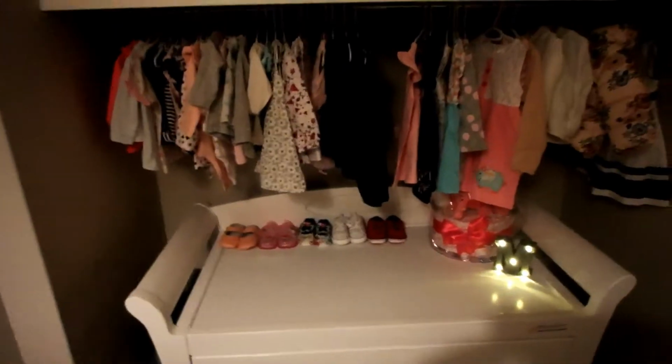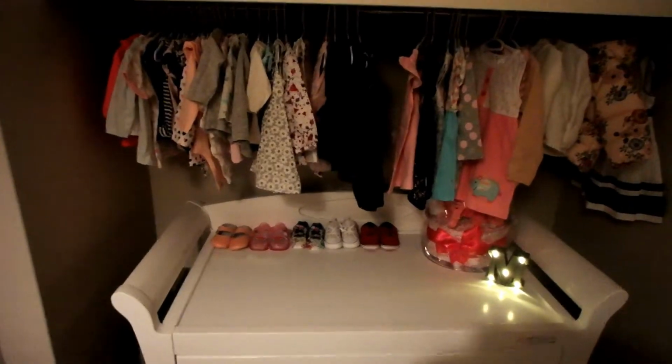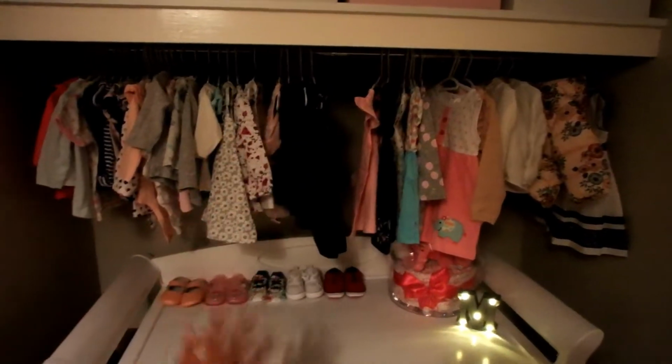So her room is finally clean. It's obviously a lot later in the day because I've been cleaning it and doing other things and looking after Maddison and just lots of different things. Anyway, let's have a look. This is a major, major improvement on what it was before, because there were clothes mounded here.